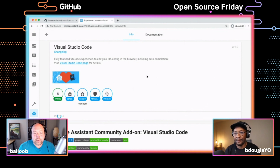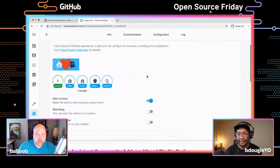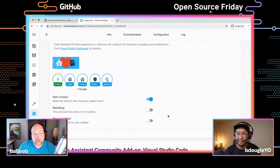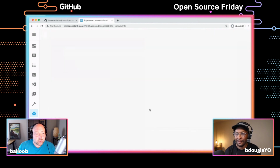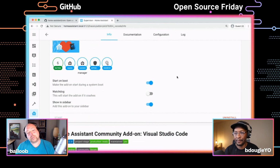And so we make this available inside Home Assistant, and then we also automatically configure it with the Home Assistant Visual Studio Code extension, which is really cool because it sets up an active connection to your Home Assistant, and it will auto-complete with the latest state and latest entities when you're writing your YAML files. Okay, so I'm going to show it in the sidebar. That's good. I'm going to start it.